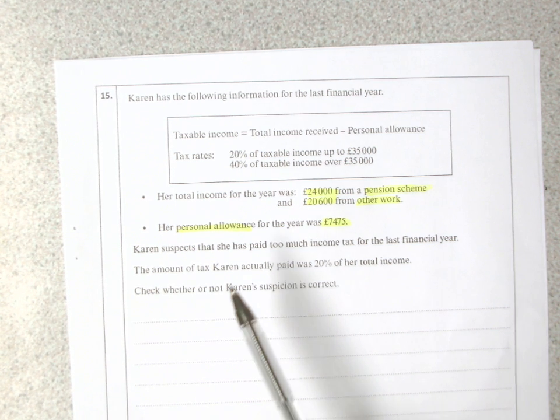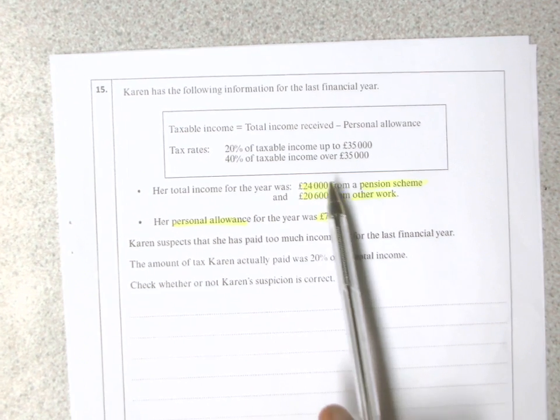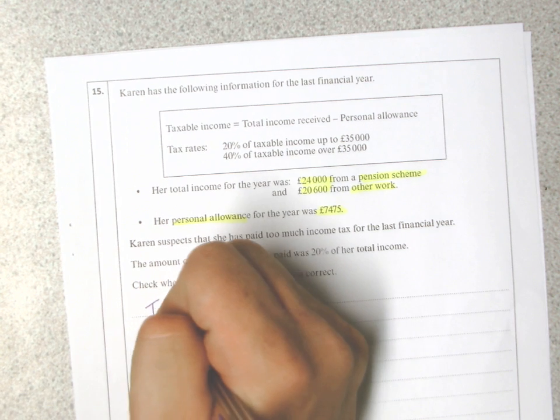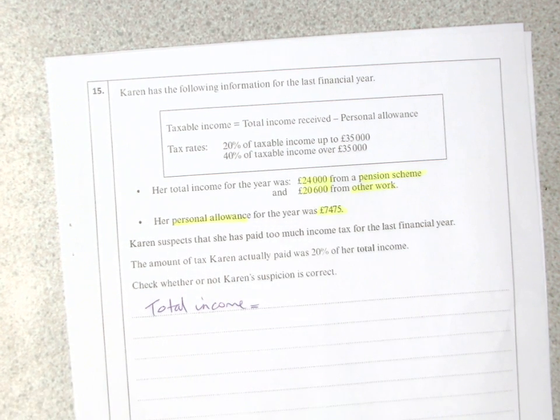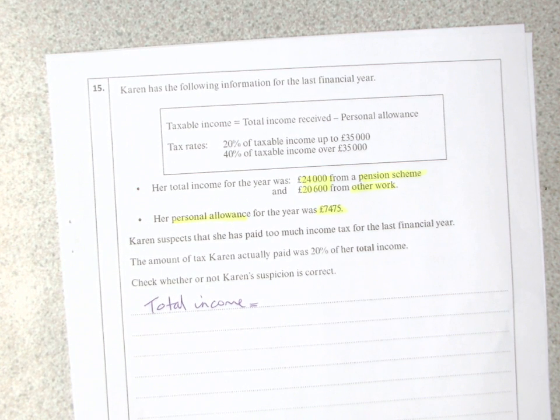They don't actually tell us. They don't specify what her income was. They've actually split it up here. So we need to work out her total income. It's not difficult to do, of course, but it's important that we put every step down so we're gaining marks. The other thing to remember with these questions is they often give us marks on communication, so make sure you're clear in your steps. You annotate everything. You say what you're actually doing.